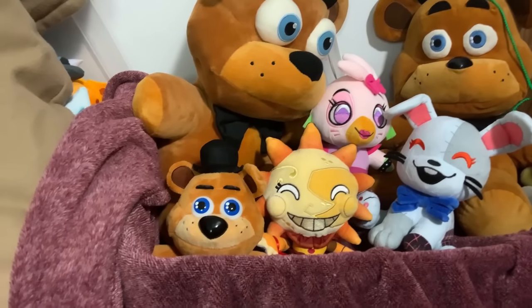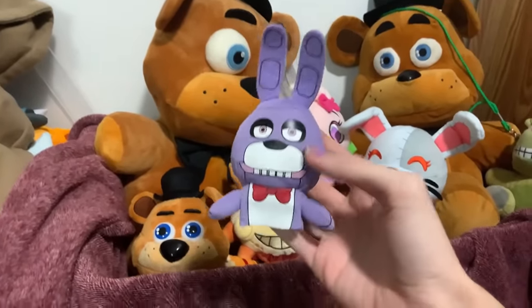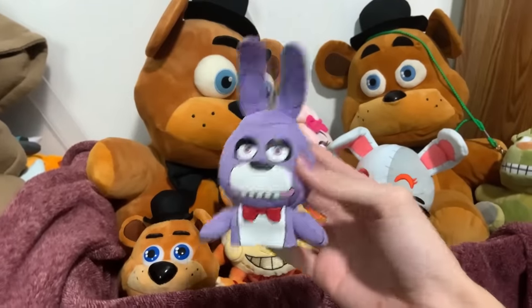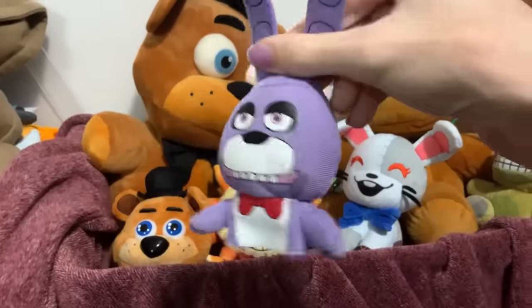Here's another interlude with another miscellaneous plush I forgot to throw in this little crew. I think Sanshee made these, correct me if I'm wrong. I think these are little keychain collector clips that they made. They'll hang on your backpack. They look kind of ugly.